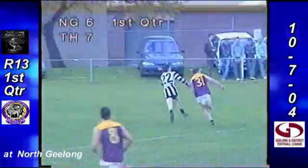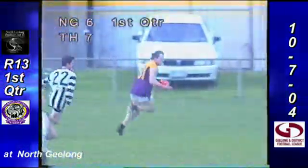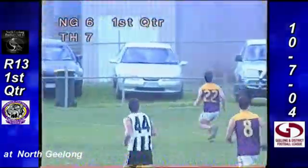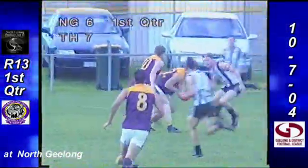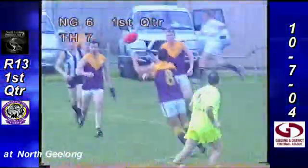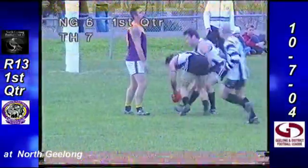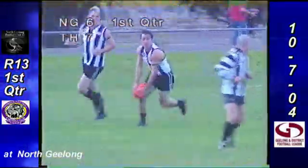Brett Dowie sees the ball across towards the half-forward flank for the Thomson club with Nankervis in hot pursuit. He takes it away, beats two North Geelong players and gets it up there, and it's spoiled, but Thomson get the advantage here, and Marcus Forbes takes a running shot for goal, but there's that man again, Russell Hearn, the old veteran. He's come back for a game of footy today.